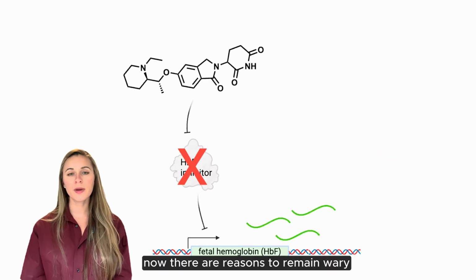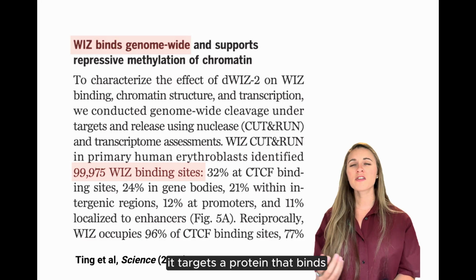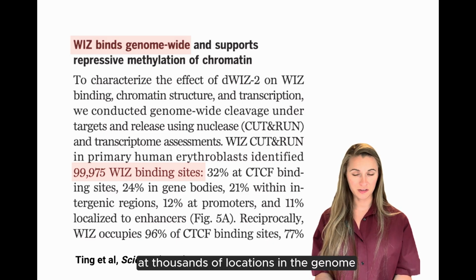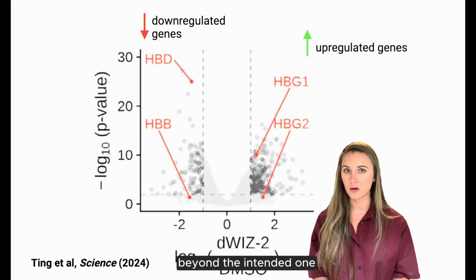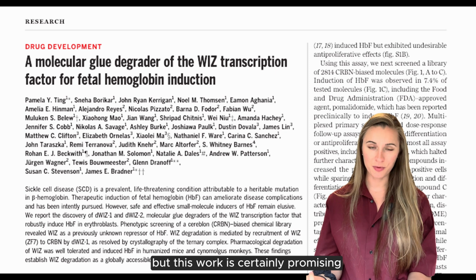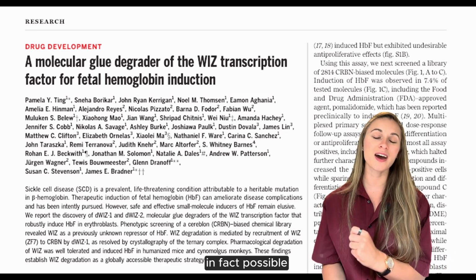Now, there are reasons to remain wary that the specific drug would be safe and effective in humans. It targets a protein that binds at thousands of locations in the genome, and it appears to cause gene expression changes beyond the intended one. But this work is certainly promising, and here's to hoping that a small molecule to treat sickle cell is in fact possible.